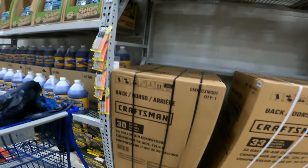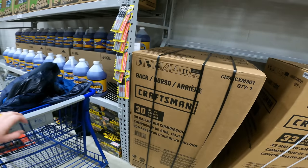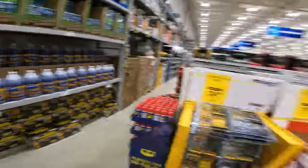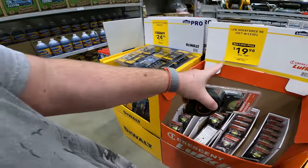$769 to $679. $90 off right now. These things flew off the shelves. The $40 6 foot fiberglass step ladder. $40. Wow. The Lufkin. There's another set for $10 that we need to find.